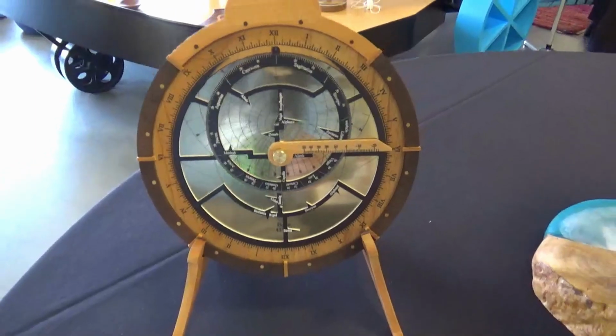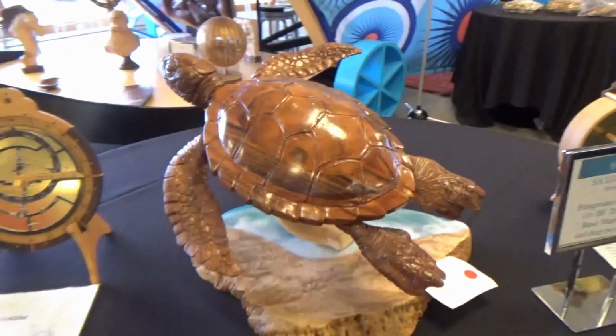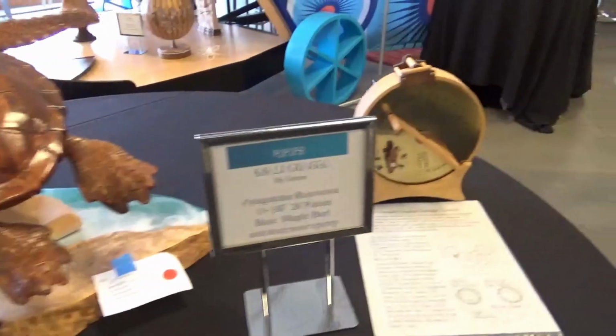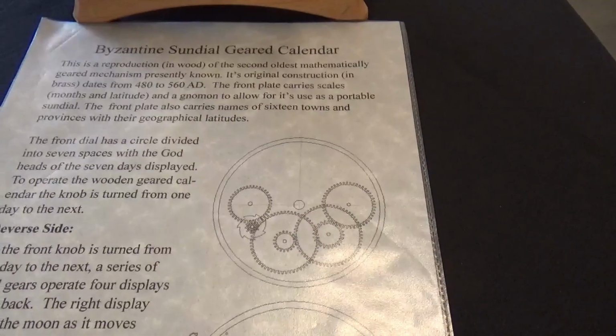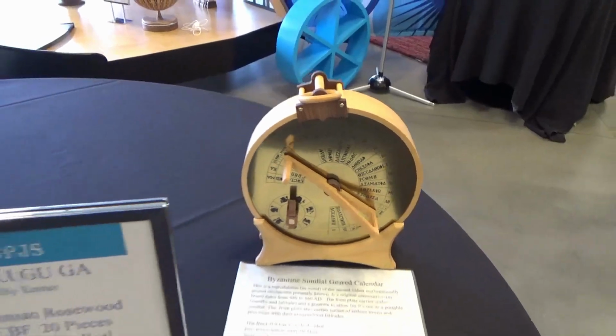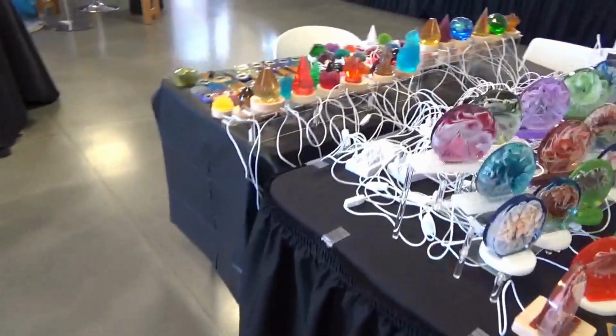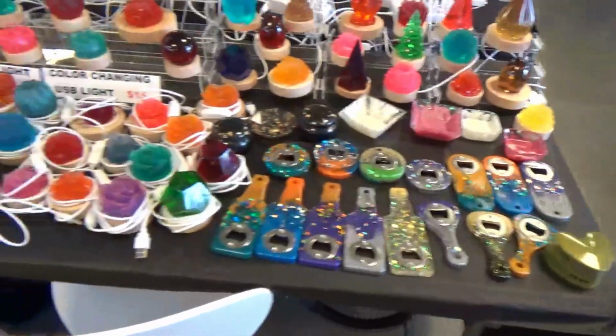Another wood turning astrolabe. Put that down there so you can see it, so you can read it for 3 seconds and move on. Turtle. Byzantine sundial grid calendar. Morning. One of our vendors here today.